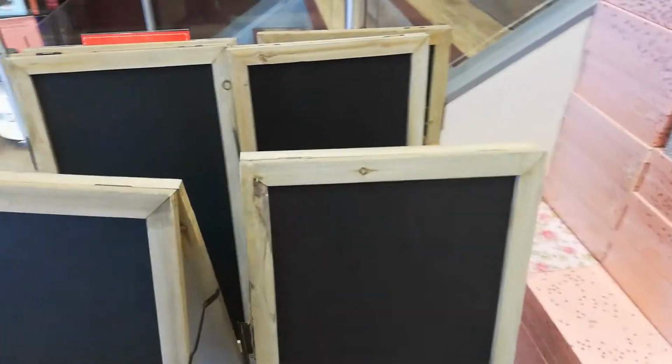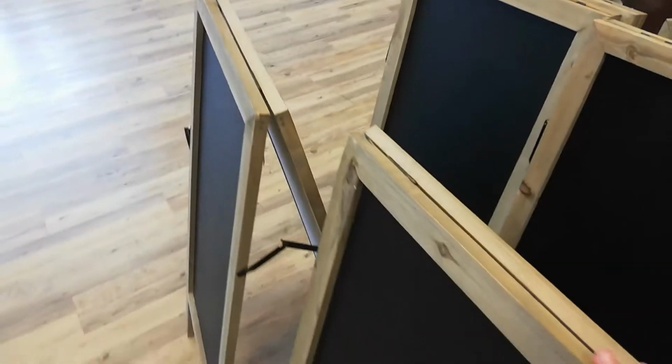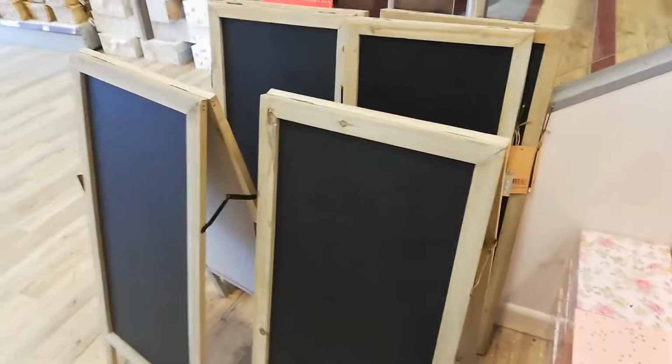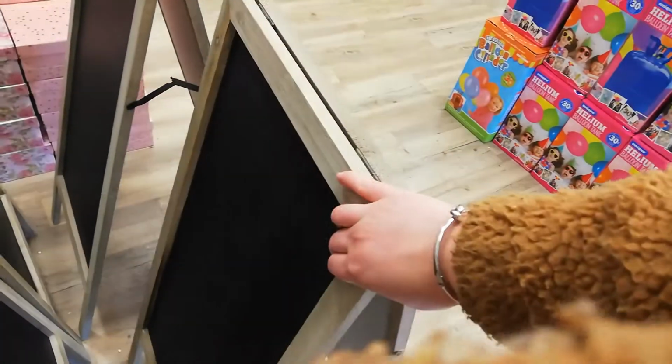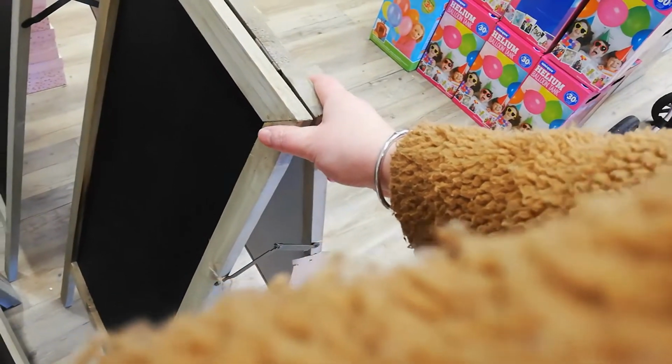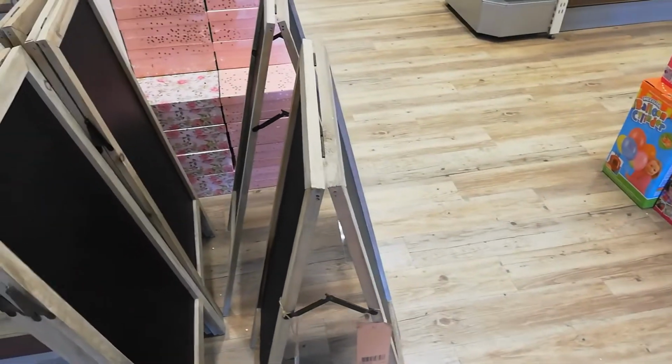These are an excellent deal, £30. They were £35. These big blackboards, it probably comes up to about waist height on me, so they're pretty sizable. Great for mark making. And are they? Let's find out. Yes, oh brilliant, double-sided. So you could have several children, or 2 children, working there at the same time.